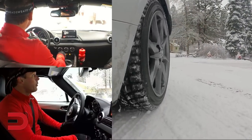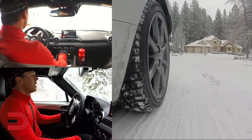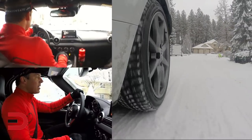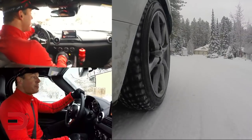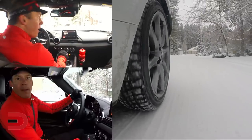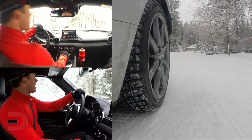We had about 2 to 4 inches of snowfall in the last 2 or 3 days, so that's what we have out here. Now, under the hood is a Skyactiv-G 2-liter inline 4-cylinder. This is mated to a 6-speed manual transmission, which makes it super fun. 155 horses and 148 pound-feet of torque.